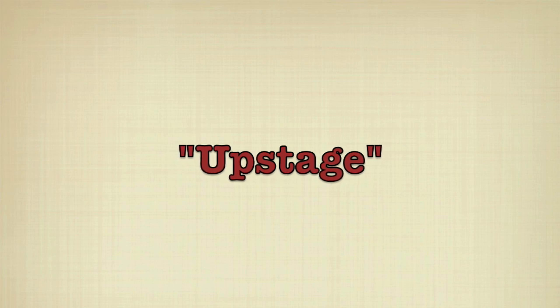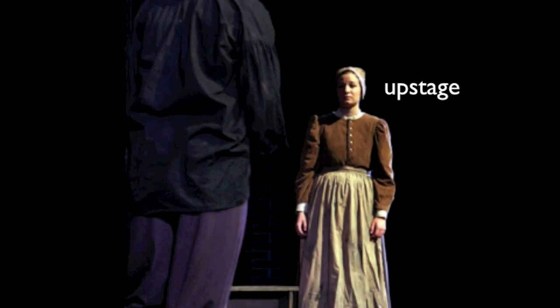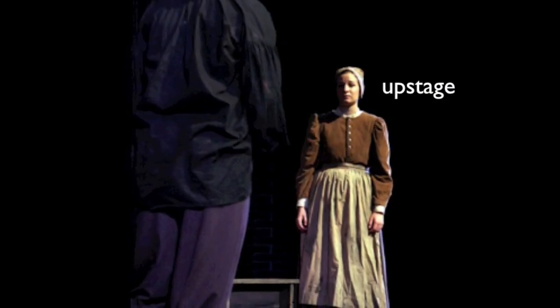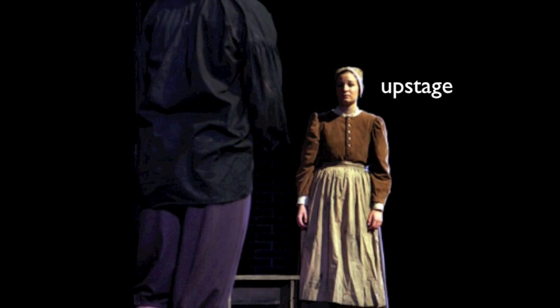Upstaging is when one actor takes a position upstage from another actor, forcing him to face upstage, or away from the audience, in order to talk to her. Generally, you should avoid this and take positions on the exact level of the character with whom you are speaking.